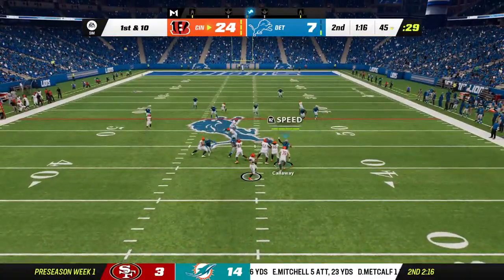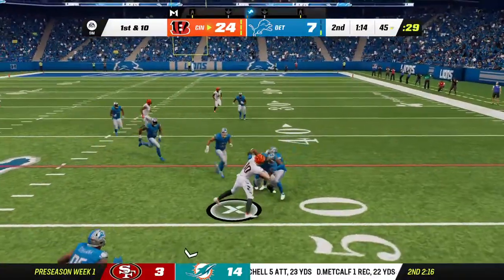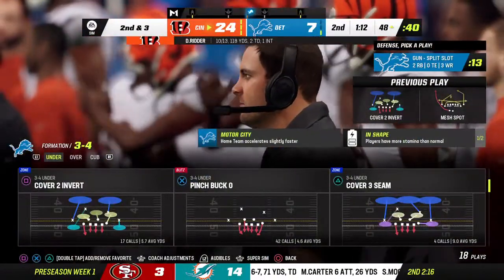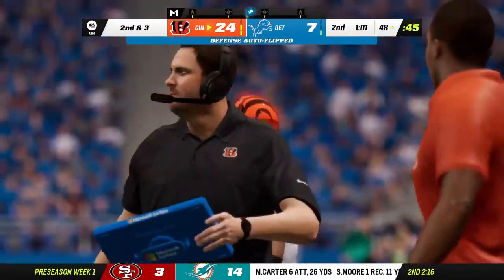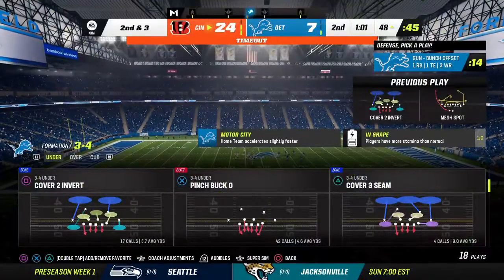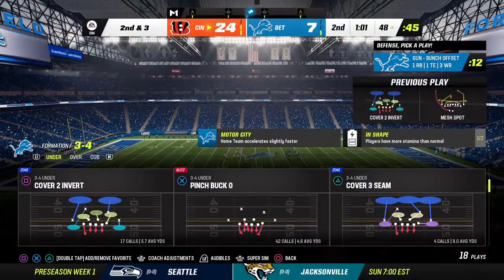Now a shotgun snap as they'll look to throw. That'll be caught by Cup. And they're able to work this across midfield to the 48. Now the Bengals going to use the first of their timeouts as they'll stop it with just over a minute to go before halftime.